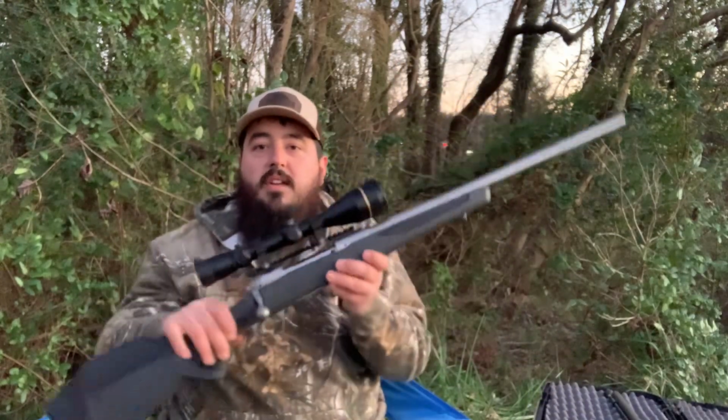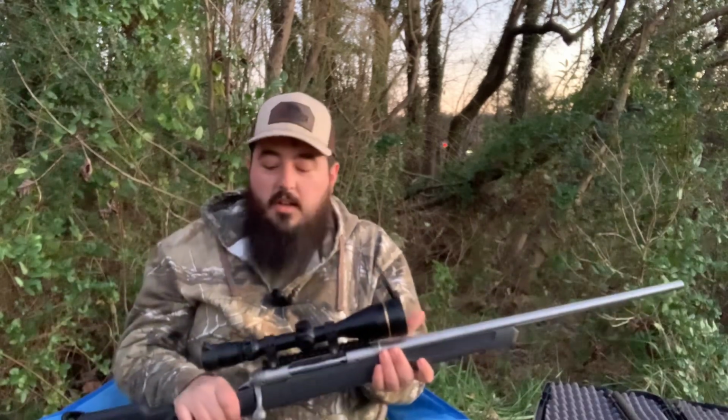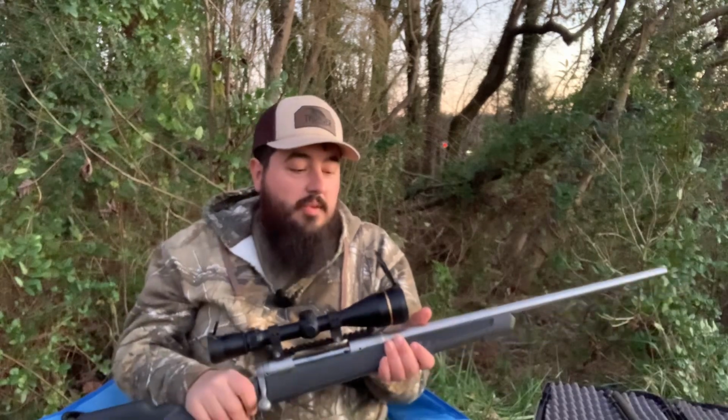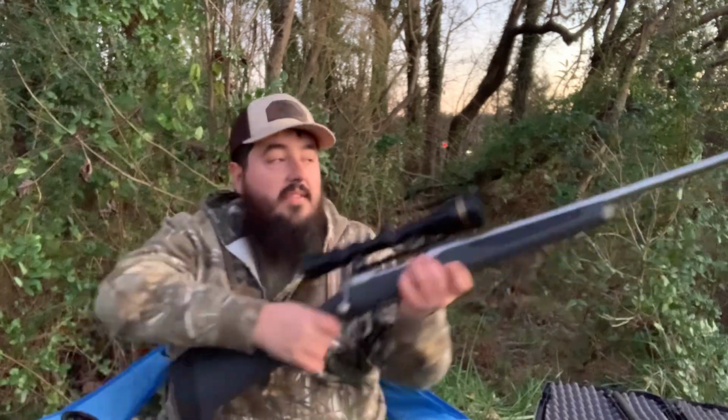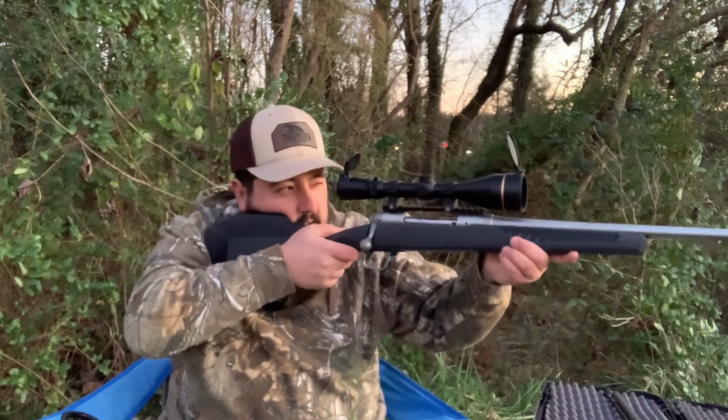So starting out, this is my Savage 110 Storm. Stainless barrel, black synthetic stock. Sitting on top of this, the glass is a Leupold VX3, 3.5 by 10 by 50. Great scope, good in low light situations. Clear as it can come.